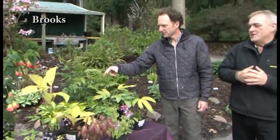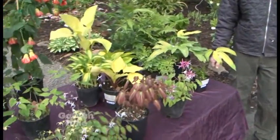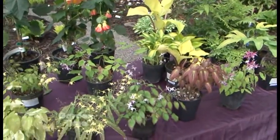So it is such a delight to be here with Thomas from Sebright Gardens, and we're going to be talking about some wonderful plants that are really starting to be in their glory at this time of year, aren't they? Yeah, this is really the peak time for shade plants that come on really early, and lots of cool things happening right now in the garden.